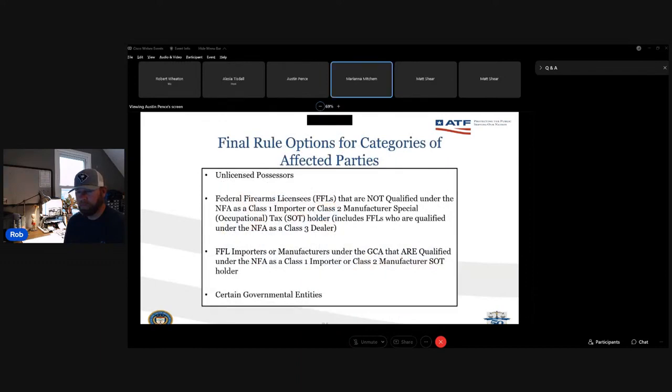The affected parties are your unlicensed possessors, which are your individuals, your federal firearms licensees that are not qualified as manufacturers or importers under the NFA. You have your FFL importers and manufacturers that aren't qualified under the NFA, and you have certain government entities.